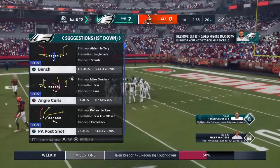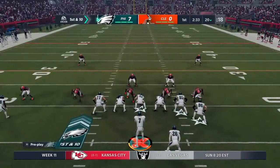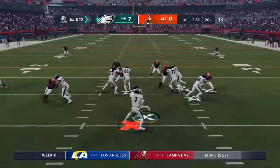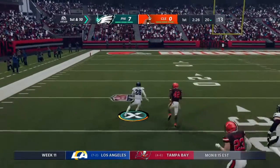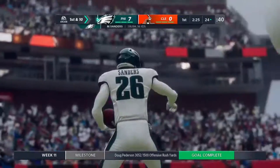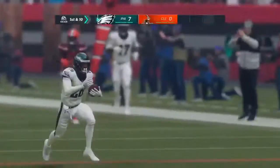So now this offense will take over, and they will have the football at their own 20-yard line. They will run for the first time with Miles Sanders. There's room to maneuver. And all the way down to the 24-yard line. A big play there for Philly. 56 yards on the ground.